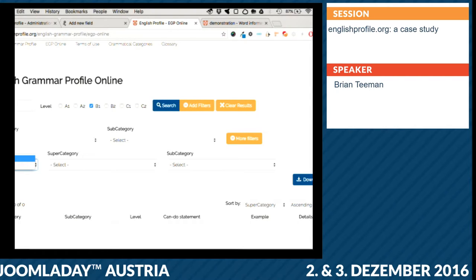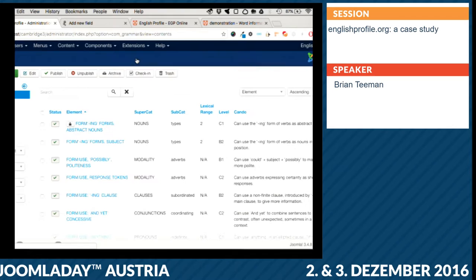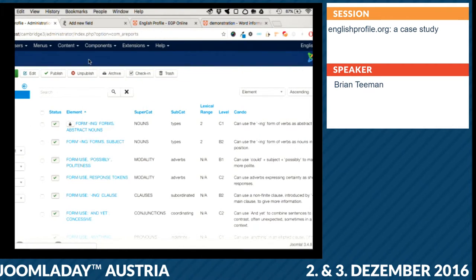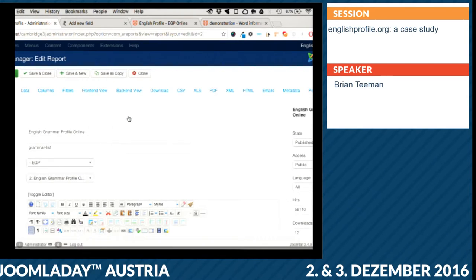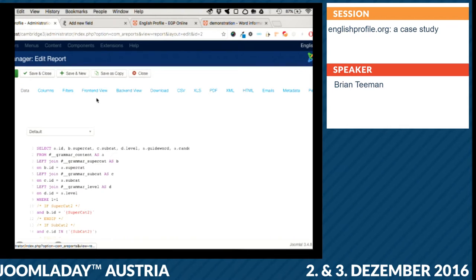And the reporting side looks like this at the back end. And I should say this component could be used just as a back end functionality to generate reports for the admin. You don't have to do it at the front end. So you put some basic details in, the usual publishing details. Then you've got the data.